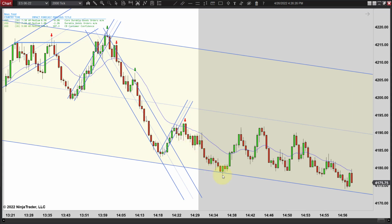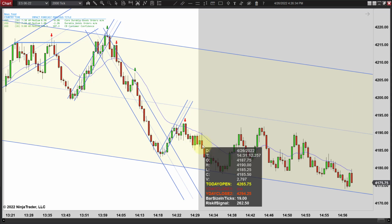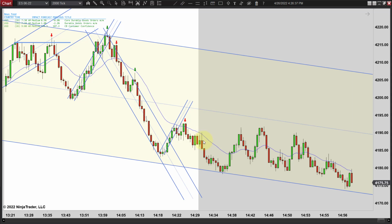So don't risk that. There is a little, you could say, hey, there's a new high and then a first entry, second entry. And this is not far into 2:30. What time is it? 2:31. So if you took that trade right there, I could live with it.